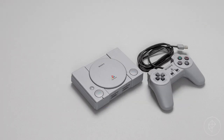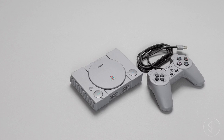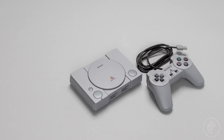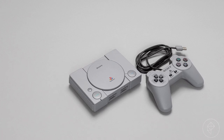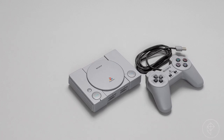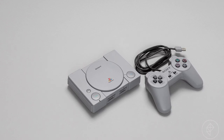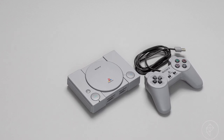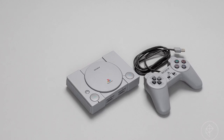Now, here's the thing, guys. These titles are obviously missing from the PlayStation Classic, and I kind of wish that Sony had at least taken into consideration to include these titles as well. And as a matter of fact, they could have replaced some of the included titles with these more popular titles, okay, guys?